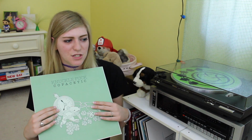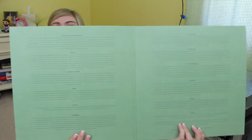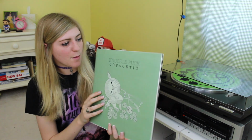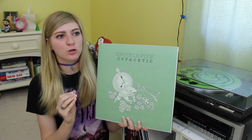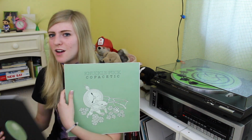It's also a pressing that I don't think is sold anymore, which you guys will see, but it's a gatefold and it opens to have all the lyrics right here. This is one of my favorite pop punk albums in the entire world. This album is what got me into Knuckle, and it is such an incredible album. The lyrics are so amazing and the instrumentation is great. It's just a fantastic album. I also like how I have a pressing that matches the record, because there are some other pressings I've seen that are orange, and I'm sorry, but orange doesn't really go with this color, you know what I mean?